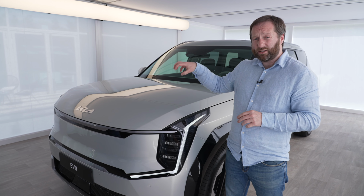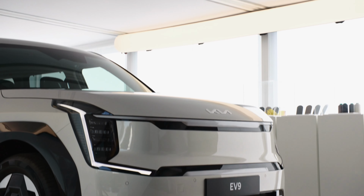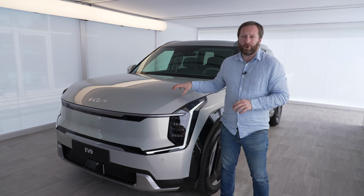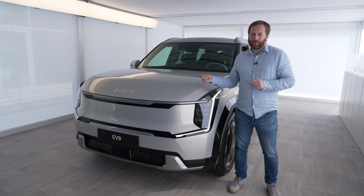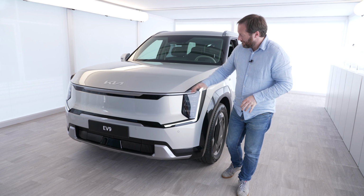It's built on the same architecture that underpins the EV6 and Ioniq 6 from Hyundai and the Ioniq 5. It's an 800 volt architecture, which means it can charge really quick. You can add 236 kilometers of range to this in just 15 minutes if you can find a charger fast enough to do it. But we are seeing more of those hit the streets, so that is a good thing.